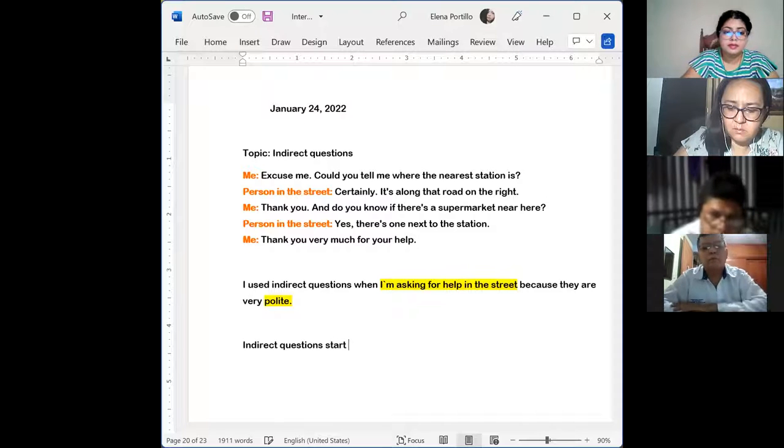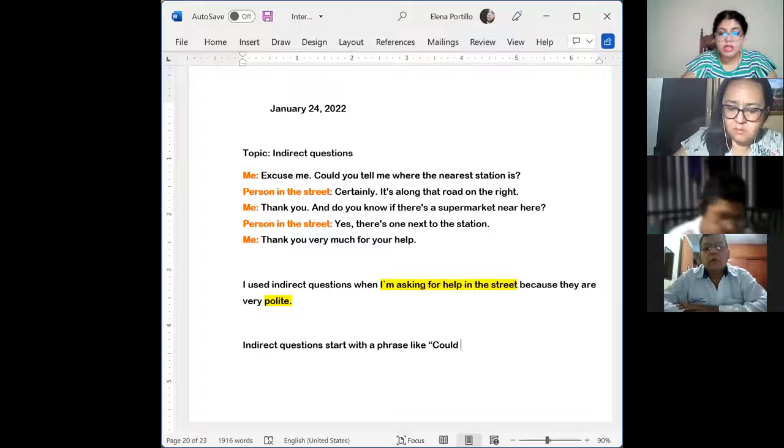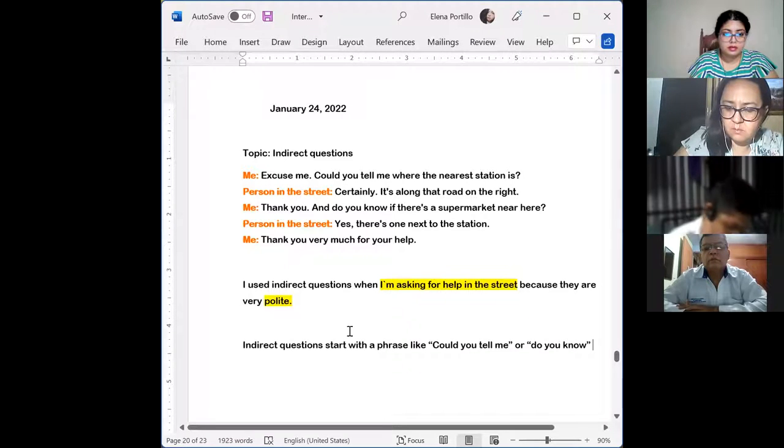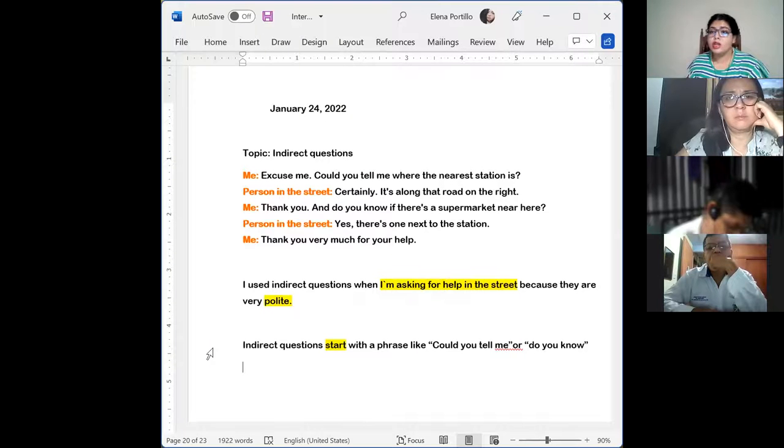They start with a phrase like this, the beginning of our question. Could you tell me? Or do you know? Okay, when we are using indirect questions, we start the phrase with those phrases: could you tell me or do you know?